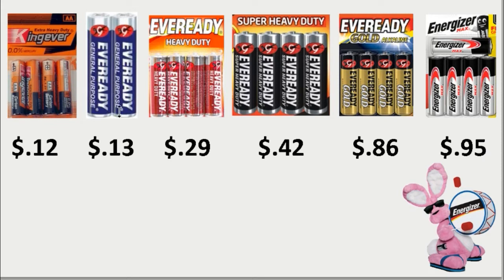Now, in the middle, I thought I'd do something kind of interesting. I chose four batteries from the same company, going from their least expensive to their most expensive. And these four batteries are all from Eveready. They have something called general purpose, only 13 cents per battery. Heavy duty, 29 cents per battery. Super heavy duty, 42 cents per battery. And these are all carbon batteries. And then I go all the way up to the gold Eveready alkaline battery at 86 cents per battery. So let's see how these do.